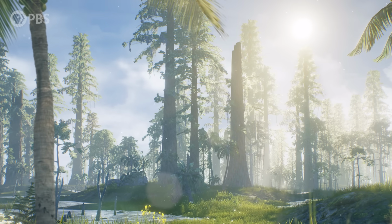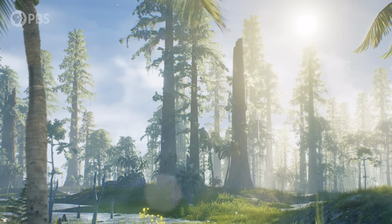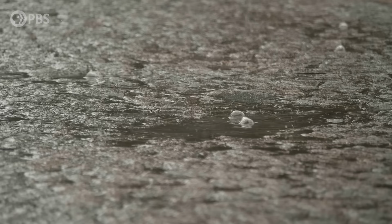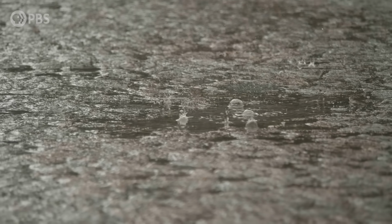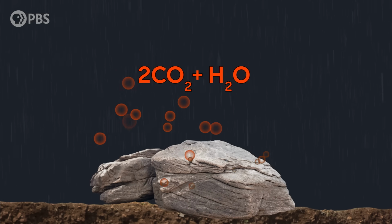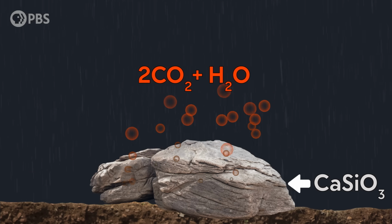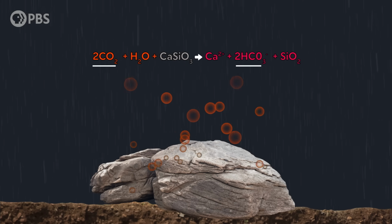We also know that as the oceans heated up, things started to change on land too. Extreme heat speeds up the water cycle, causing more rain to fall on the ancient continents. And with this, an important chemical reaction accelerated that would help to balance out the increasing temperatures. Now, carbon dioxide dissolves in rainwater, so when rain falls on land, it reacts with silicate minerals in rocks like granite. This reaction in turn removes carbon from the atmosphere.